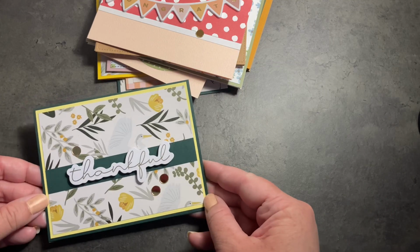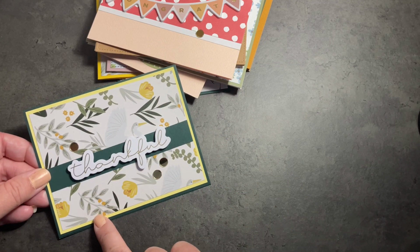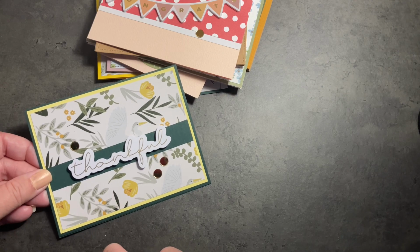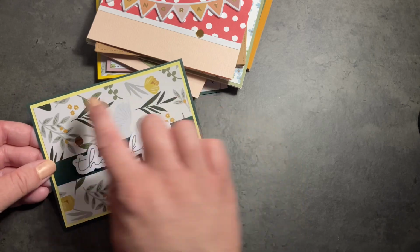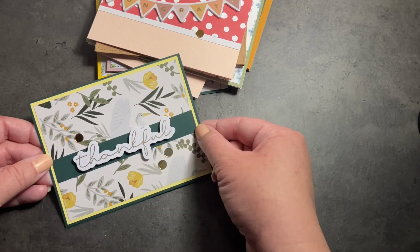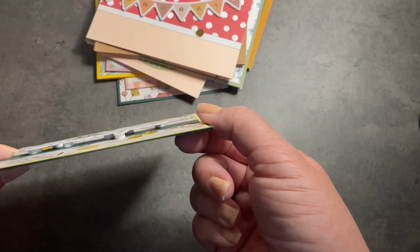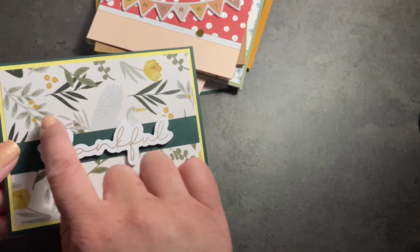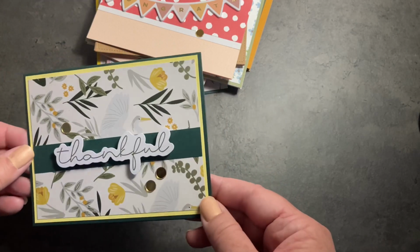This was my favorite A2 card, and I loved the pattern of this paper with the birds and the leaves and the colors. So it's on a dark green card base. We've got a yellow mat around, a thin green strip here in the middle, and then our sentiment is popped up on some foam. We've got more of those little mirrored dots there.